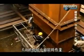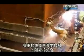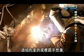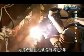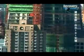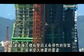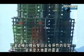Teams of 6 welders work simultaneously. The entire girth of each join has to be heated for the welds to bind. The scale of the task is mind-blowing. Each join takes at least 14 hours to complete. That's nearly 2 years welding in the super columns alone. The high-strength steel and advanced welding techniques used in 101 super columns give the building a strong and flexible backbone built to withstand the shock waves of a severe earthquake.